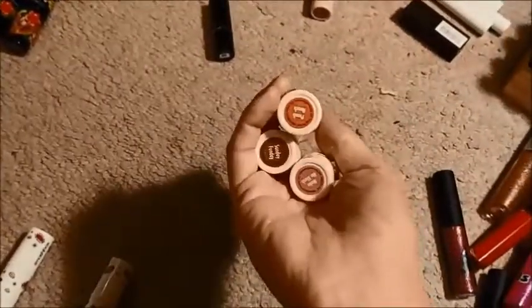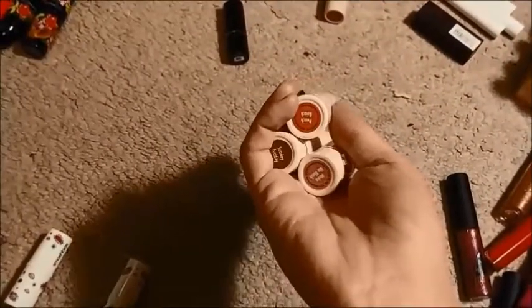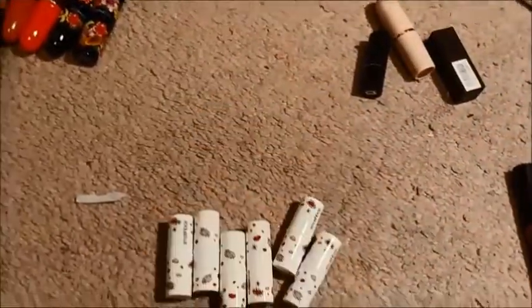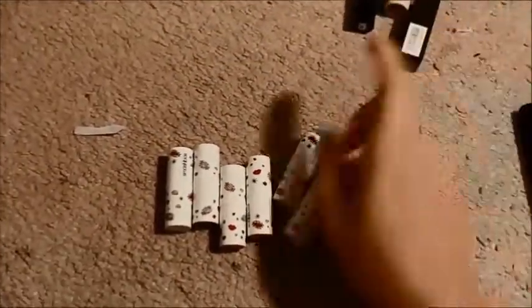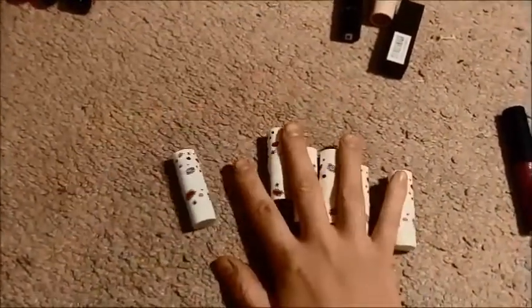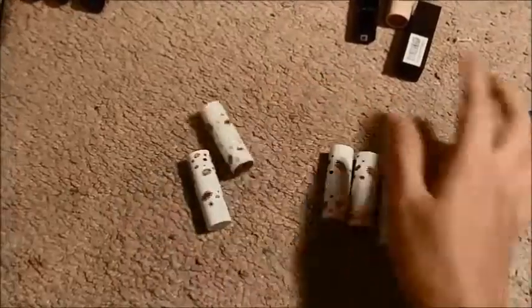Same can be said for my Too Faced ones. These are also not going anywhere. I love them all, although I feel like this one, no. I was going to say there was one that I thought was too brown for me, but I think I already gave that one away, so I'm going to keep all of those as well. Okay, so the Smashbox ones, really, really cute, tiny packaging, whatever, but I'm going to swatch them all and then see what I have similar in MAC and then get rid of whatever I don't want anymore.